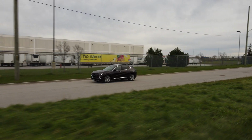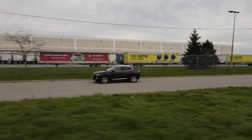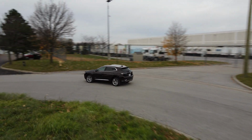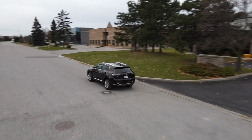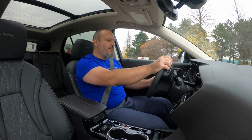Fuel economy isn't bad at all. A start-stop system is also included, and this thing runs on regular gas. If your foot doesn't have Tourette's, then you'll average about 10.7 liters per 100 kilometers. On the road, the Envision Avenir is soft, quiet, and delicate. The steering is very light. The seats don't have much lateral support, so that's really gonna discourage you from driving it fast.